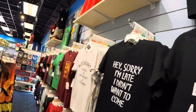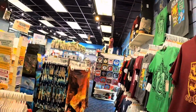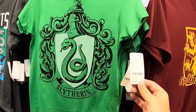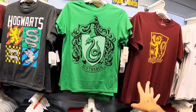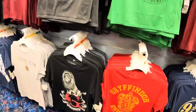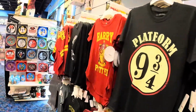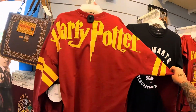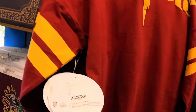$12.99. If you're looking to buy cool souvenirs for friends back home and you want to buy souvenirs for several friends so you don't want to spend $1 billion, this is the best way to do it. These Hogwarts shirts for different houses, Slytherin, Gryffindor, and then the Platform 9 3/4. They're all $16, $17. About half the price that you'd pay for them at the parks. It's a Harry Potter Spirit jersey. These are on sale for $39.99.